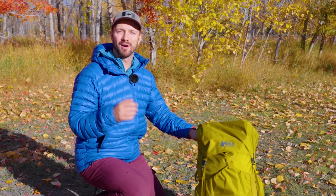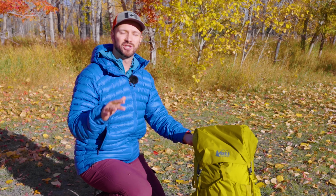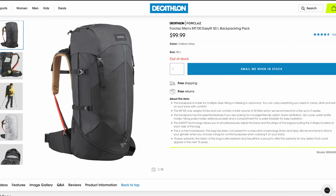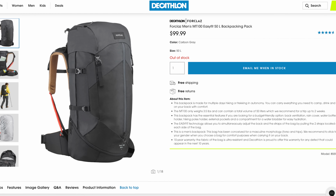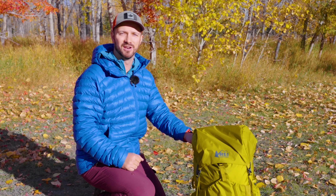weight in the pack. If you want a more affordable option that's under $100, even not on sale, check out the Decathlon Trek 100. I haven't tested that pack out myself personally, but I have heard a lot of great things and it looks like a great pack, and I've always had good luck with Decathlon.